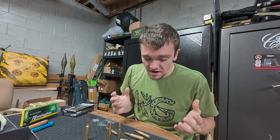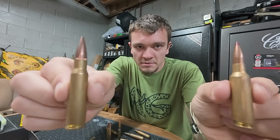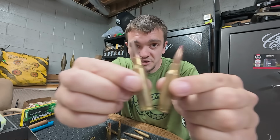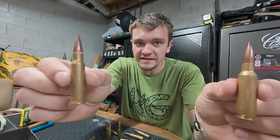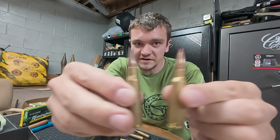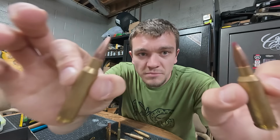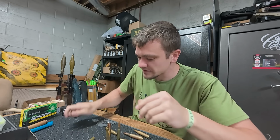Because in the gun world, there is people literally arguing. You see these two? I'm going to move them fast. That there is a huge difference and that one of these is extremely better than the other. There's people that argue that. And I'm shaking them because you can't tell there's a difference until you really look. There is such a small difference between these two, which is actually on the list coming up. I'll talk about it right in a minute.